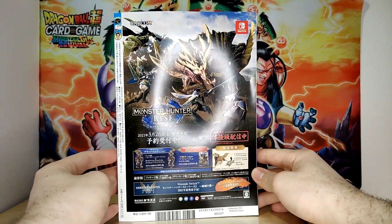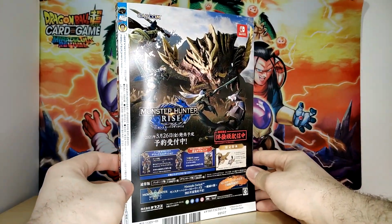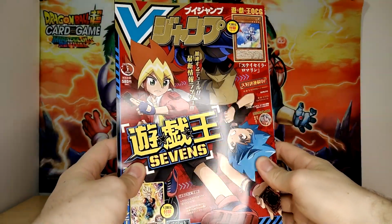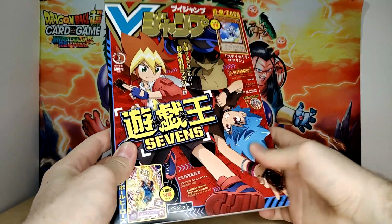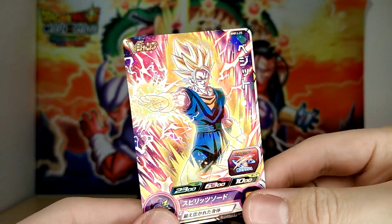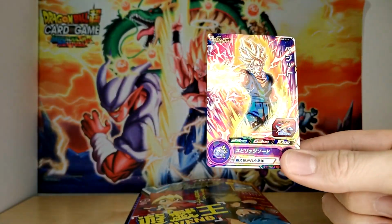Back to the Monster Hunter? Yeah, Monster Hunter Rise cover, or back cover there, as you can see. Very, very good stuff. But that is going to do it for the March issue of VJump for 2020. Very good stuff here. Very, very excited about the Super Vegito promo card that we got. Obviously, Yu-Gi-Oh! One is cool too, but since I'm a little bit of a Dragon Ball head, this is pretty exciting for me, I do have to say. That is going to do it for today's video, though.